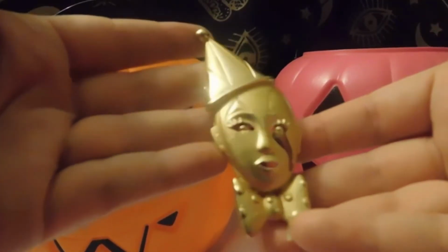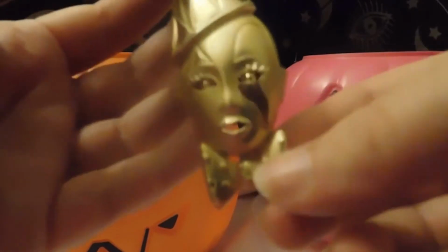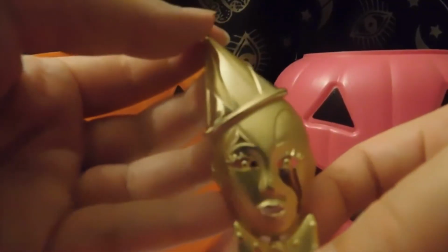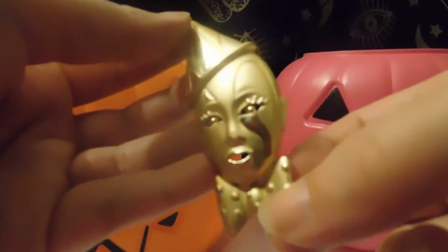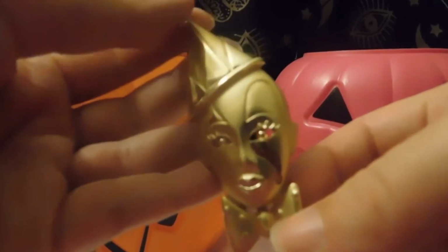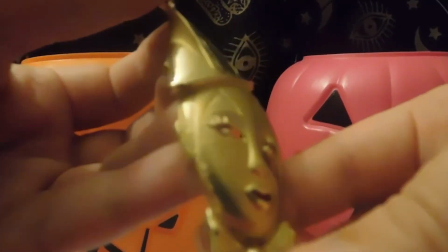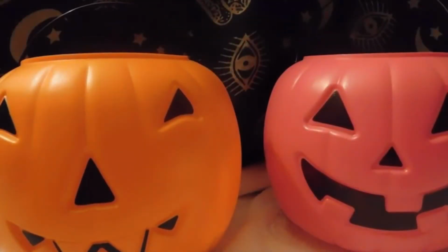Looks very 80s to me, especially with the crying tear. It's actually glittery. I didn't know that. You can't really tell on camera. I'm sorry if this isn't really focusing. It has a very reflective surface, so you probably won't be able to see it too well. But this clown has fabulous eyelashes. But it just has a little pin on the back, as most brooches do.